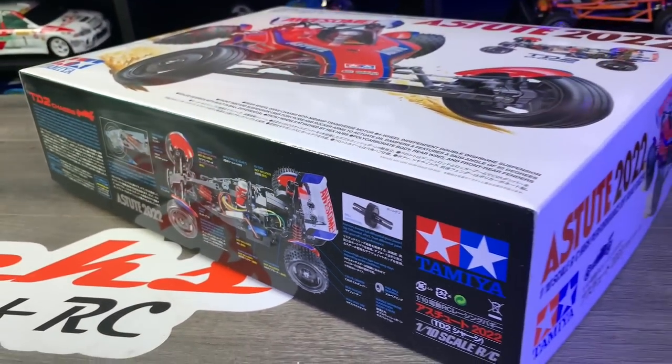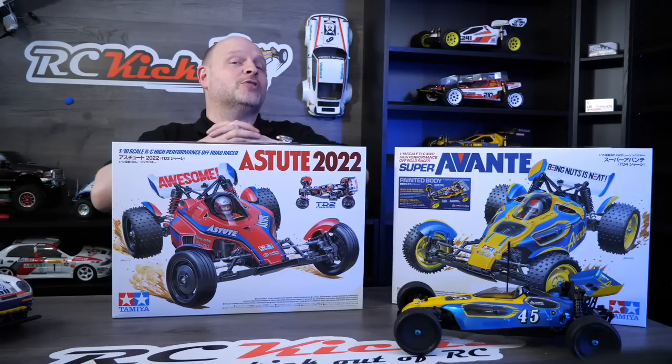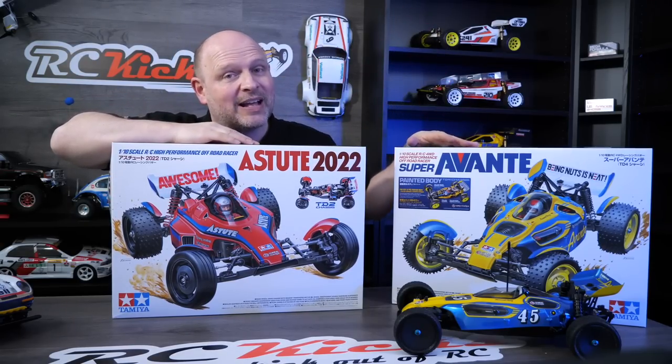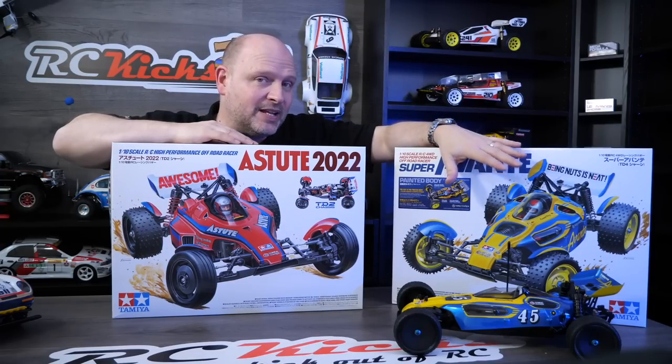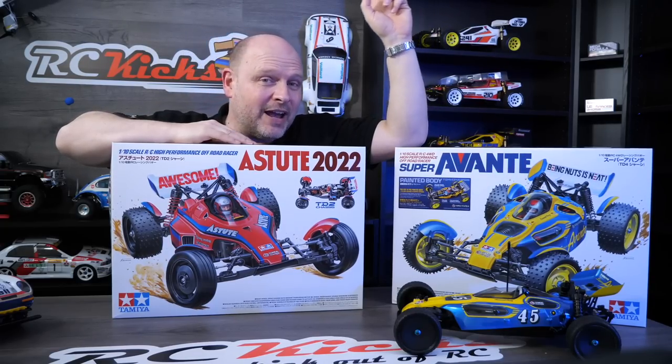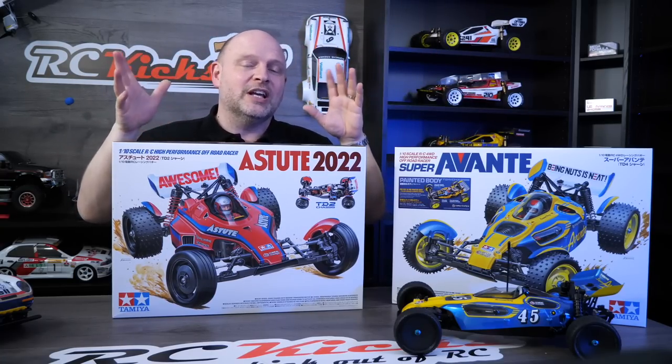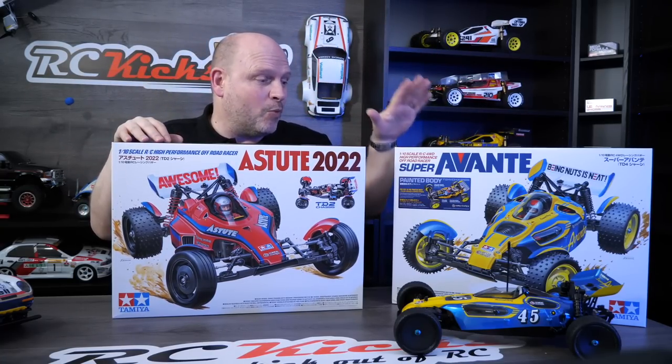Now, this is a TD2 chassis, which is very close to the TD4 chassis we've seen released recently for the Super Avante. Now, I did a full build of this. I'll put a link up here, go check it out if you haven't seen that before, as it covers some of the advantages, the pros, the cons, and the negative aspects of it, and what I thought about it.